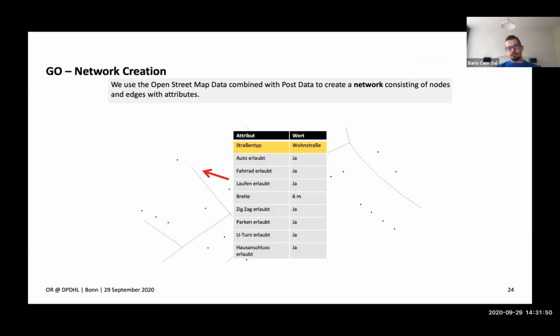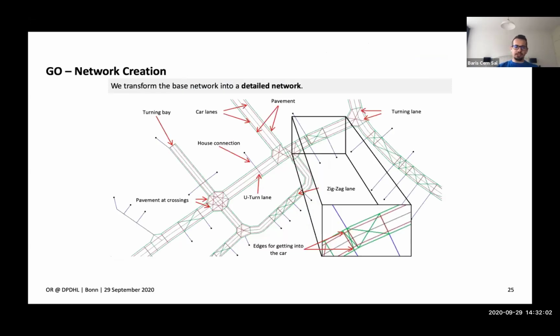Can we drive in the street? Can we ride a bike in the street? Can we zigzag on the street? Can we do a U-turn? And we allowed our planners to be able to change these. This allowed us to create a very detailed network.